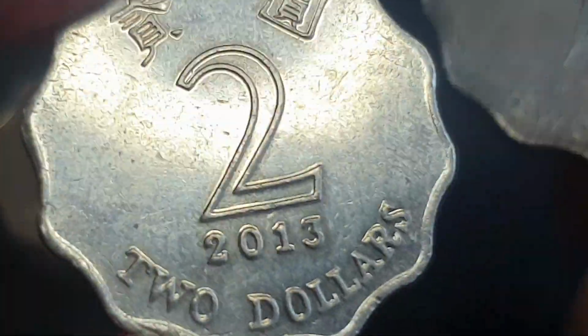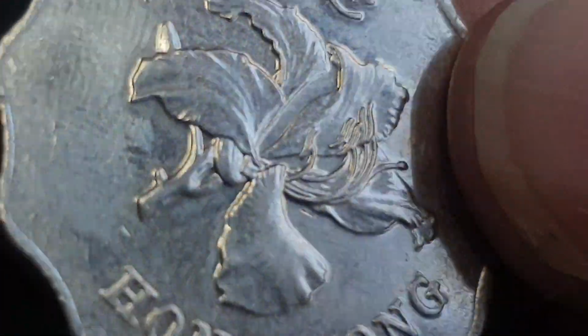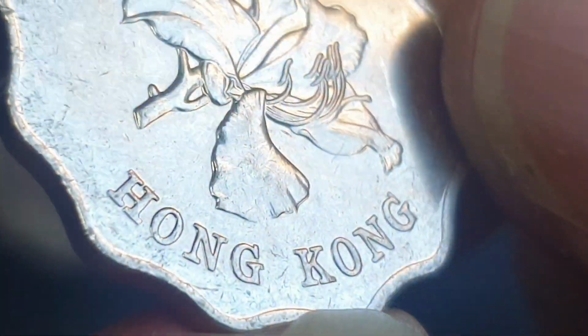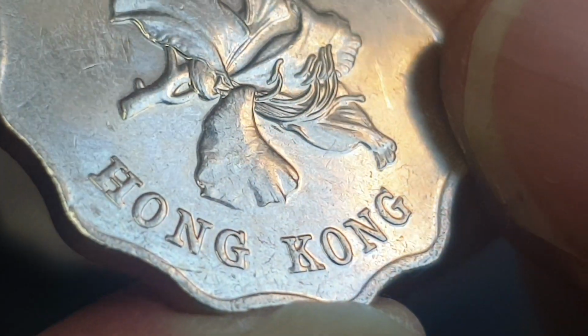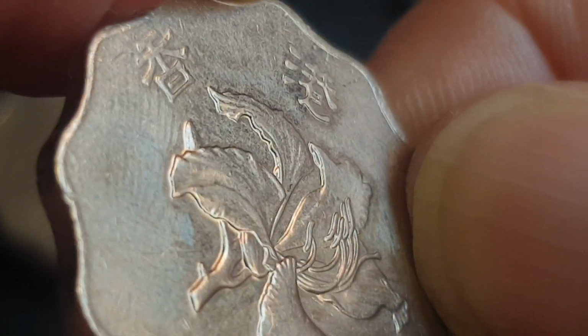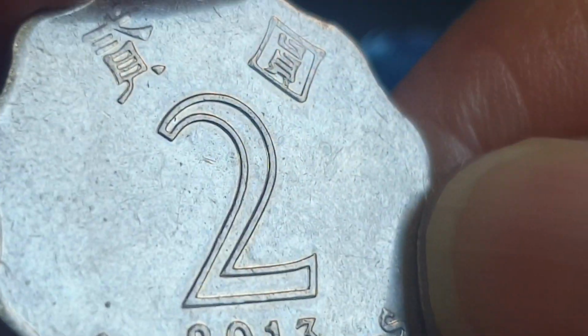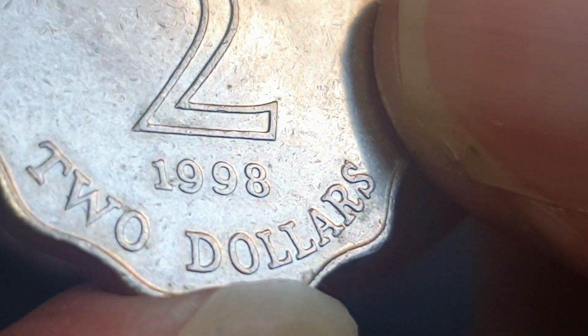But the coin's dated 2013. They don't have any extra value for an error coin. But if you get one, this is a high grade coin, but it doesn't have any errors, so it's probably a lot scarcer to get than an error coin, which is really strange. So the mint really had a problem, whoever produced them.